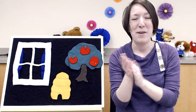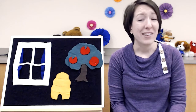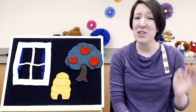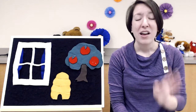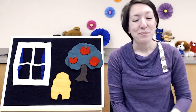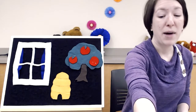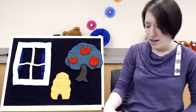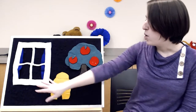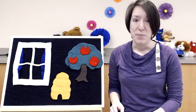Great job, everybody. Now, something to remember about bees is really, they don't want to sting you. So if you just keep your distance, just leave them alone, they won't hurt you. They're more interested in visiting some flowers so they can make their honey, huh? So that being said, I've got another rhyme about some honeybees. So let's see, we've got a window, an apple tree, and a beehive.